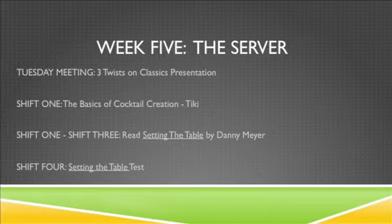So week 5, the server. Right here we're starting to talk about Setting the Table by Danny Meyer. We're really focusing on hospitality. We challenge them to find ways to be hospitable that don't have anything to do with regular service. For example, find a girl a safety pin. Somebody did this recently: I went around the bar and asked guys if they had a dry cleaning safety pin in their jacket because the strap on her dress broke. You've got to come up with examples like that for us during this week.